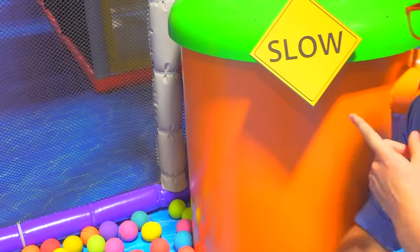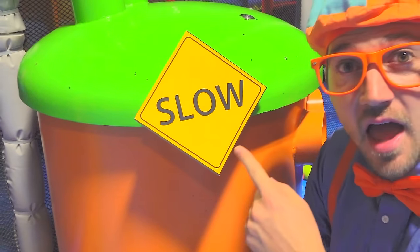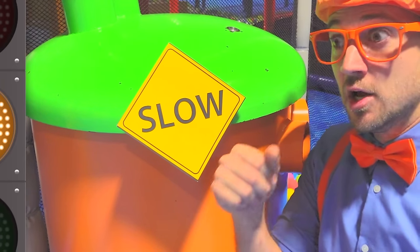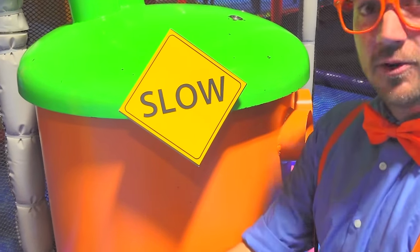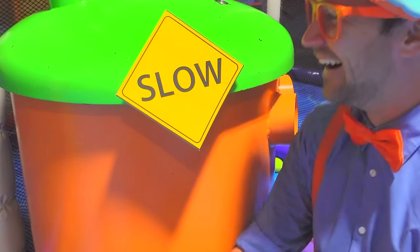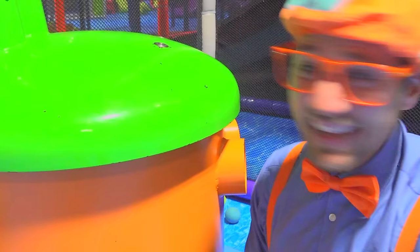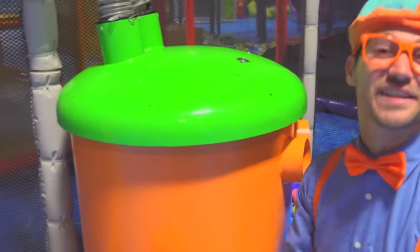Another sign. This is the slow sign. Wow. S-L-O-W. Slow. Just like the yellow light where we were dancing really slow. Hey, and do you know of an animal that moves really slow? It kind of looks like this, see? A hard shell on top. Do you know what I'm talking about? Yeah, it's a turtle. Hey, let's listen to the tortoise song.